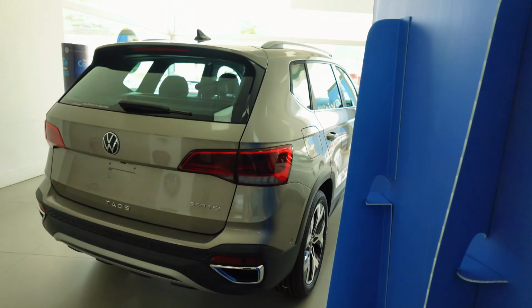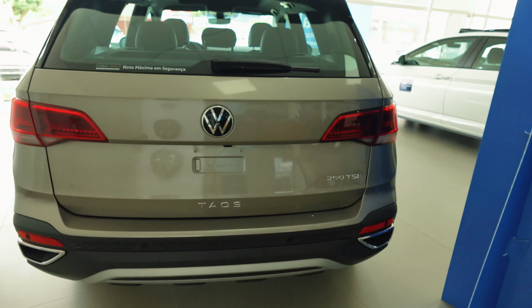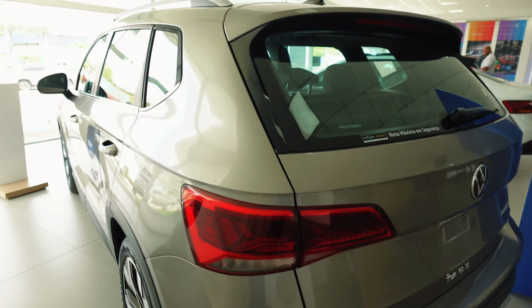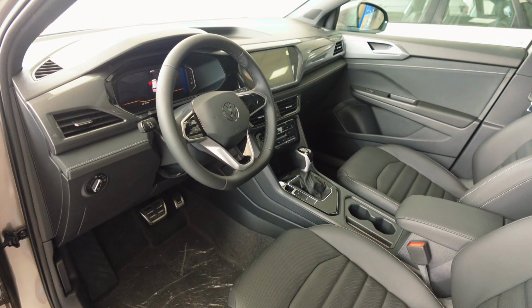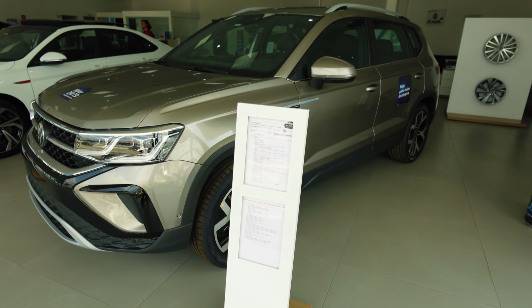I must admit that I really like this Volkswagen Taos. You know, it's comfortable, it has lots of storage, it has a sleek design, and most importantly, it is in our price range.